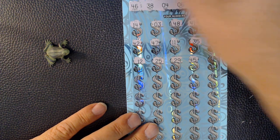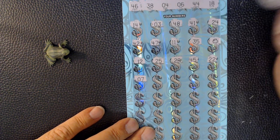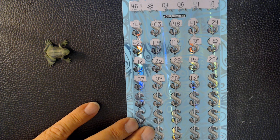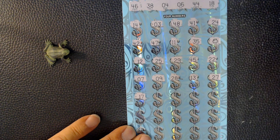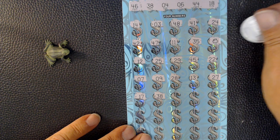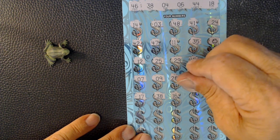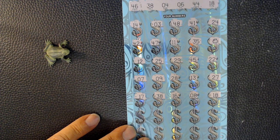Another one off and in between. No 20s. No 20s. Another one off. Hey, there we go. Got a matching 38 and a money bag. And we have a matching 18.